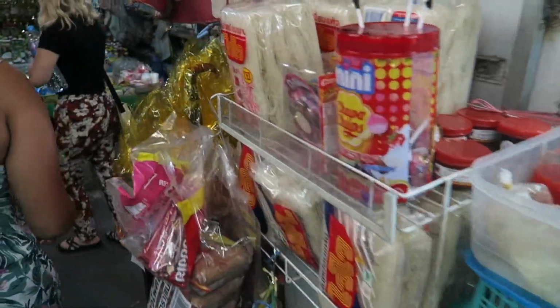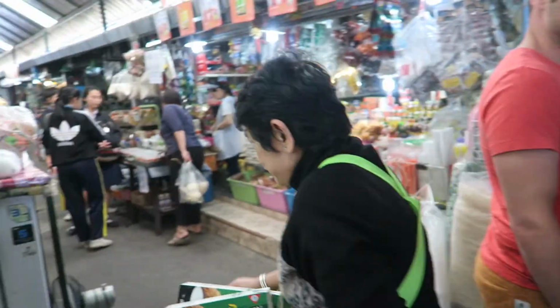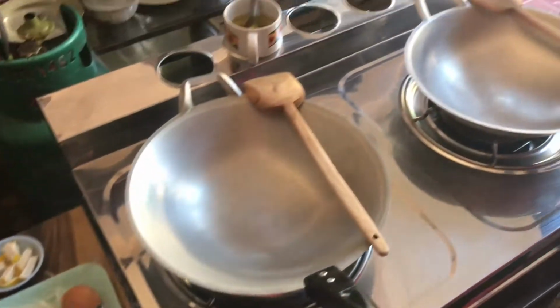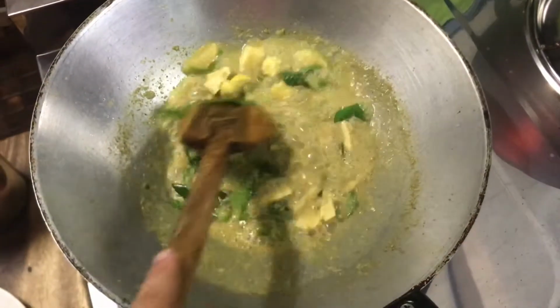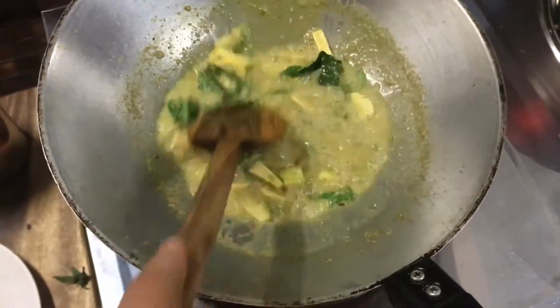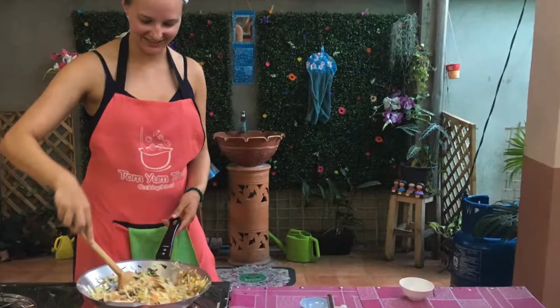I also got to do a cooking class while I was in Chiang Mai. It was called Tom Yum Thai cooking class. It was really good. It was 800 baht to cook 5 meals, which was really good. They were awesome, they were friendly, and you just cooked in their house. We had maybe 6 other people with us. It was amazing. It was just such a good cooking class, and I definitely recommend it if you're going to Chiang Mai.